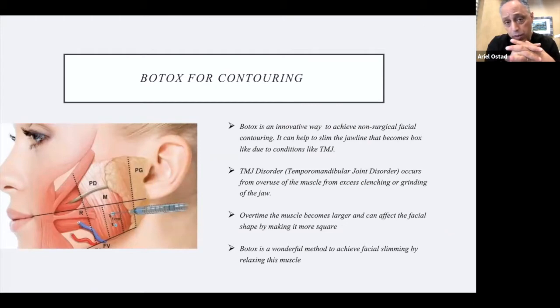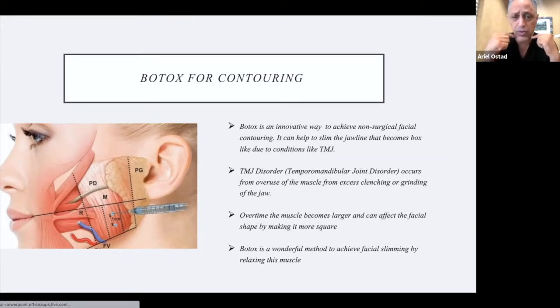We can also use Botox for contouring. There are individuals who have a square jawline, and especially for a woman, that may create the appearance of a masculine look. So Botox is an innovative way to really achieve non-surgical facial contouring. It helps to slim the jawline. The reason it works, as we all know, is that Botox is a muscle relaxer. When we clench our teeth, we're really exercising this masseter muscle, which then bulges out over time.